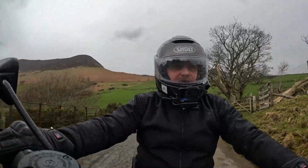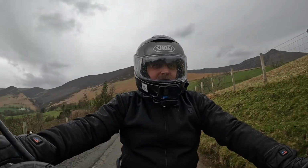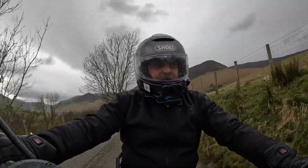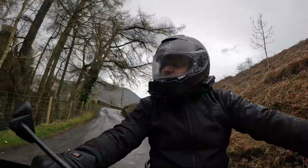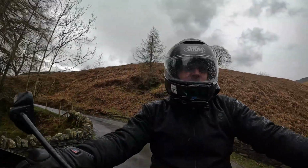Like I said, I have been on this a while ago. I think the last time I came down here was with the good lady in the car. She thoroughly enjoyed it, although on two wheels is obviously better. So this is my little parking area here, just for this little waterfall thing.